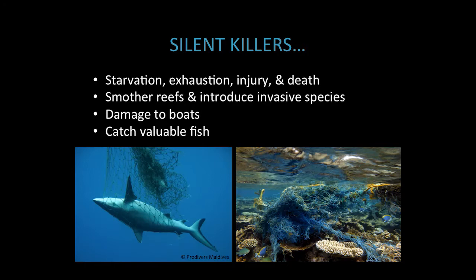So these cause problems not only for turtles. We've had reports of sharks, manta rays, whales, stingrays in these nets. They smother reefs. You can see on the right-hand side, a net is tangled on the reef and just basically destroying the reef, bringing disease, and can bring invasive species.